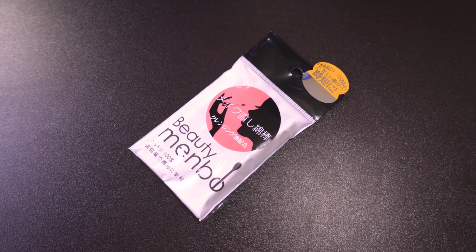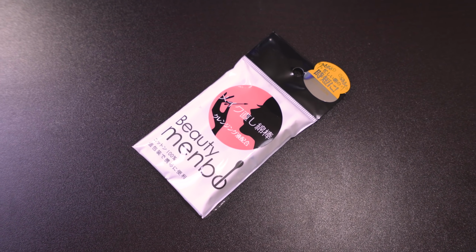What is that? Beauty Cotton Swab. Makes fixing your makeup that much easier. Each swab is pre-soaked in makeup cleansing solution, so you can easily touch up your makeup at any time. You were just talking about how those wipes seem like remover wipes. Well, these are actually removers, but they're swabs, so you can spot treat, I guess. Let's say you get your eyeliner and it smudges a little bit, you can clean up just a little bit.